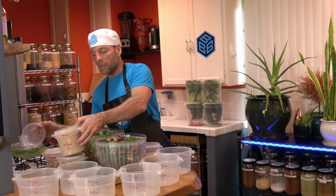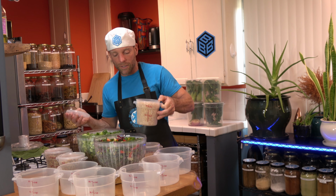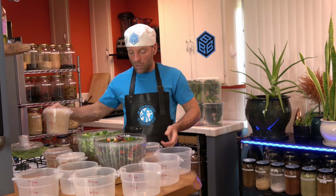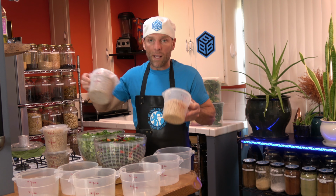And then our bean, the Mayakoba bean, is what we made this week. One full container of that. We're going to go ahead and put those together. Here is our backup for the rest of the week.